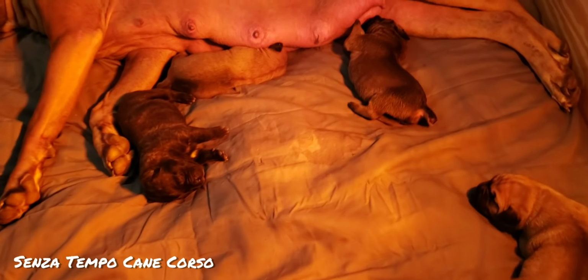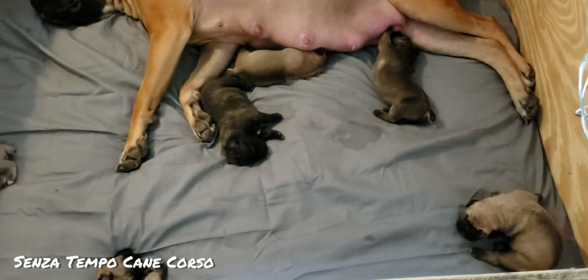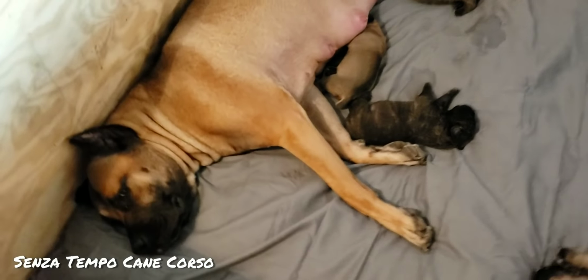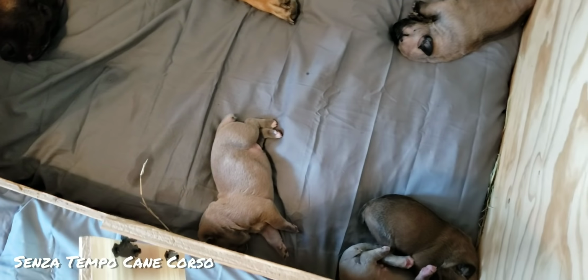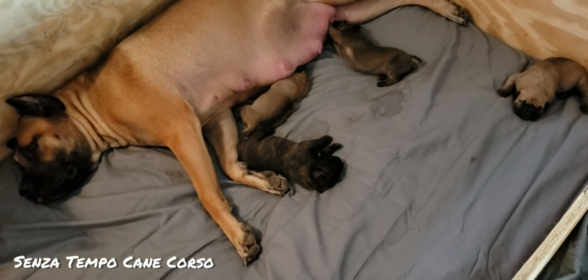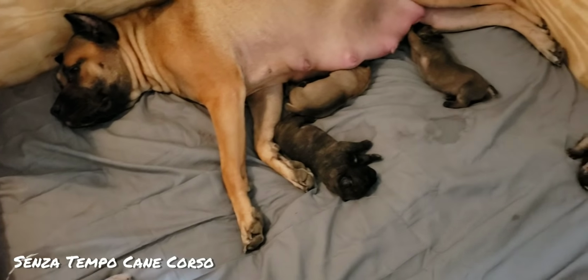So I'm going to turn off this heat lamp real quick to see if I can get some more natural colors to show you guys what the puppies actually look like. I had some requests to get some color representation.